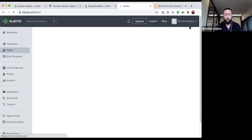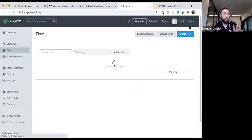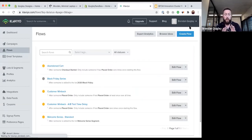So if I was setting up basic email automation for a new store, those would be the three flows I would set up. I would set up a welcome series to say hi to new people. I would set up an abandoned cart to catch anybody who left a cart behind. And then I would set up a win back to make sure we're cleaning up, but also not forgetting about customers who purchased from us a while ago.